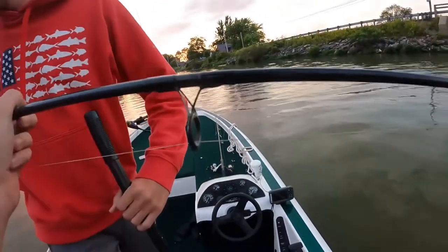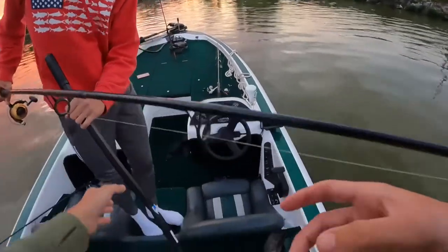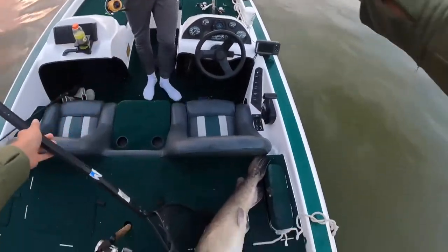Here, take that rod and put it like on a seat or something. This is bad news. I don't know how, we don't got monofilament on this. Right here, I'm gonna reset everything else. Oh my god. You should have took this fish, dude. You should have took it. I'm telling you.